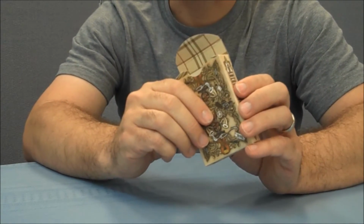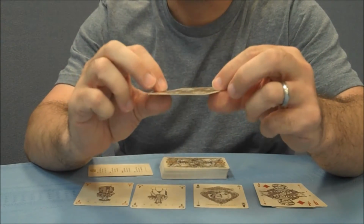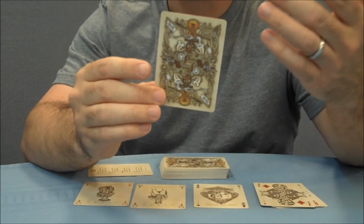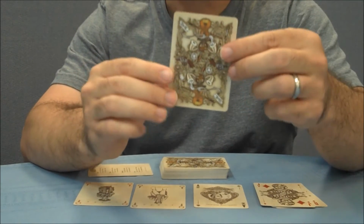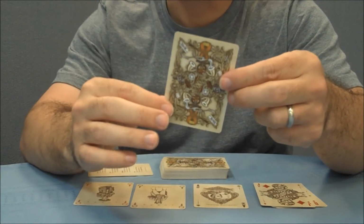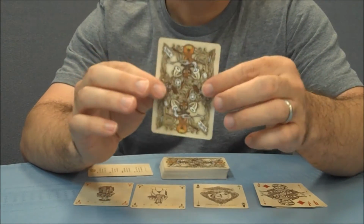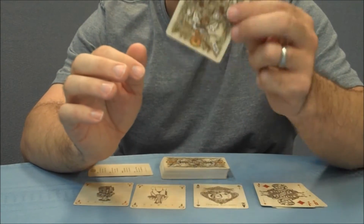Let's take a look at these cards. So as I indicated earlier, the back design of these cards is really like an intricate, woven menagerie of icons and familiar images from the Sherlock Holmes series. These cards are printed on Aristocrat stock. They have a magic finish and they are traditionally cut.